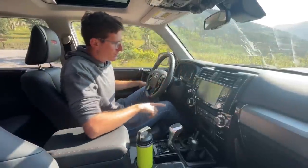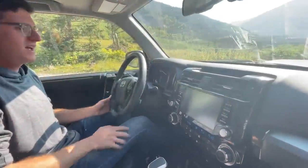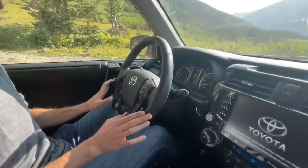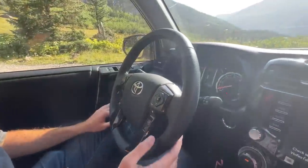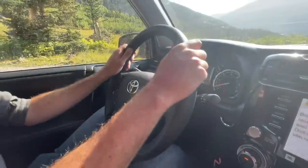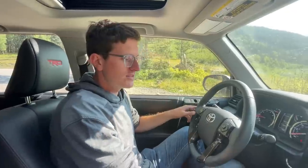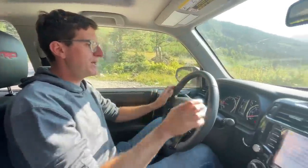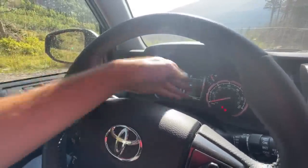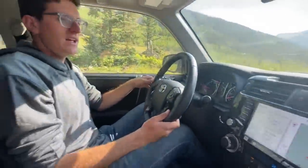So push button start, foot on the brake, and it comes to life. Leather wrapped steering wheel here, controls down both sides. And one nice thing about the 4Runner, it does come standard with adaptive cruise control and lane keep assist, because it is a Toyota, and only Toyotas now have the full suite of safety technology. But a basic set of gauges: analog gauges for the tachometer, the speedometer, as well as temperature and fuel, with a small digital readout there in the center.